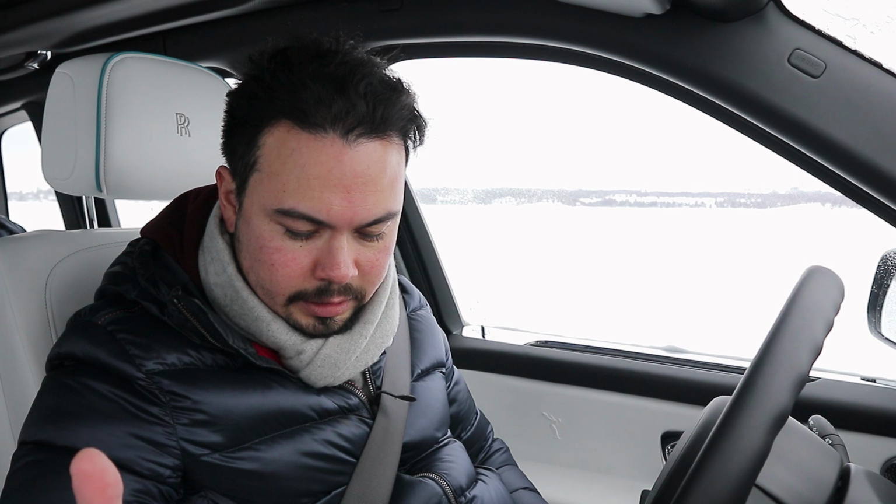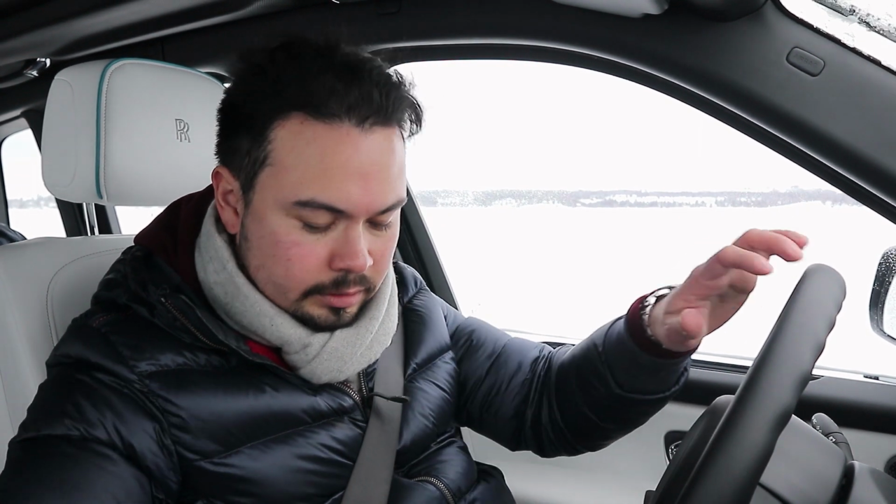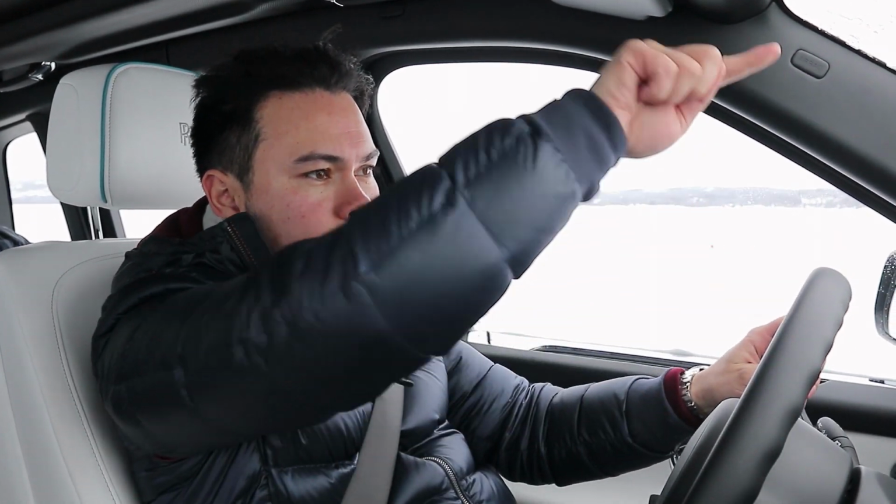Okay, I've left everything on at the moment to get a feel for the car. So first time driving a Rolls-Royce Cullinan, which is the second time driving a Rolls-Royce, and then we're going to go straight through here, between the cones, round in the middle, and then round the outside. You can go anti-clockwise or clockwise.